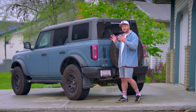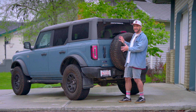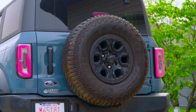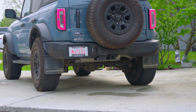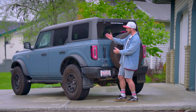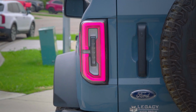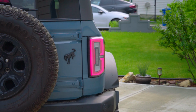All right, and as we make our way around to the back, the Ford Bronco looks exactly the way you expect an off-road SUV to look, okay? We've got our large spare tire on the back, and if you were driving behind this Ford Bronco, you'd probably think that you were driving behind a Jeep Wrangler. Now, a nice thing that Ford has done is they made these big, tall, vertical taillights that when they're actually lit up, they make the letter B, a really nice Easter egg there from Ford.